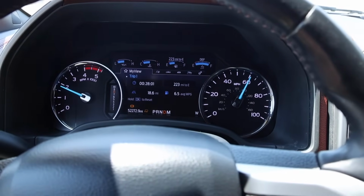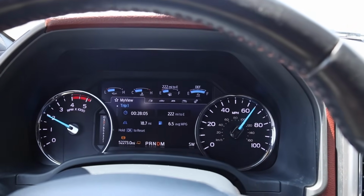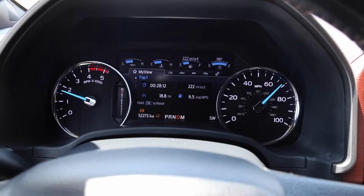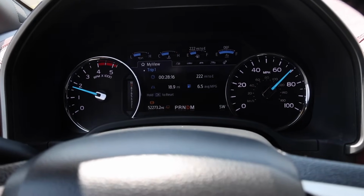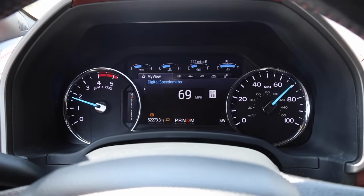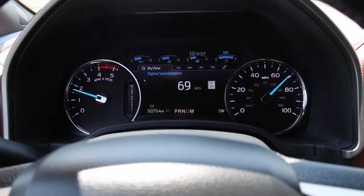All right, so I'm at about 60 miles an hour. Let me get up to about 65. I wanna get here. And what I'm gonna do is I'm just gonna take my foot off of the gas and see what happens. Now it's in full exhaust brake, okay? Let me just show you guys the speed because that's important. So we're almost going 70 now. Let me tap the brakes.